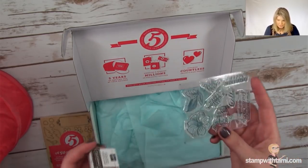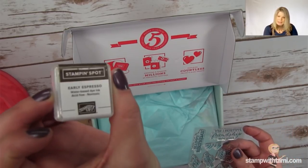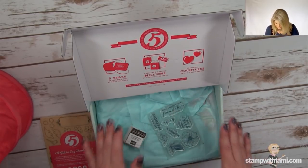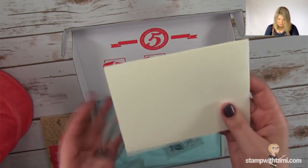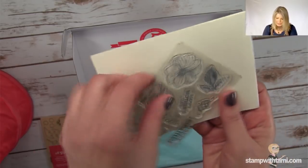So every month there is a special edition stamp set, and there is an ink spot. This is like a mini ink pad. These are great to travel with because everything's included in here, and they're good to go on the go. Okay, so I'm just going to take my little card and flip it over here so you've got a solid background so you can see these stamps. Looks like they're upside down.